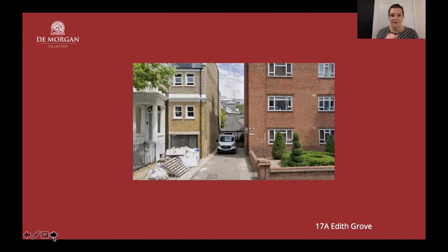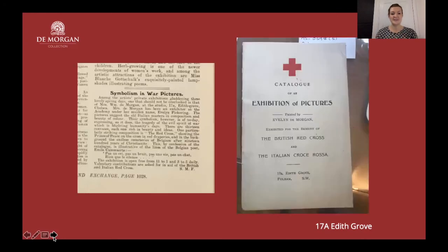So here we're looking at a new build of houses on the right, an old building on the left, but behind that van, in an image I've stolen from Google Street View, you'll see a tiny pitched roof. That is number 17A, and it was in that building that Evelyn de Morgan had the second studio we know that she definitely had. And we're lucky enough to know that she took out this studio from a few tiny hints to it that I've ever been able to find.